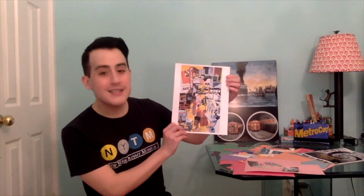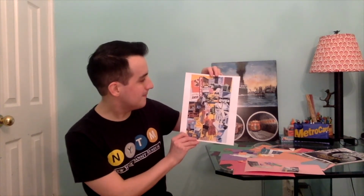You can make shapes. You can have letters and numbers. You can make people or buildings. Anything you want with it. So I want to show you the artist Lauren Monk's poster made up of collage. Here it is. This is called Fulton Mall, downtown Brooklyn. Let's take a close look at it together.